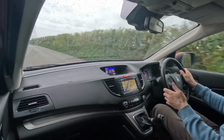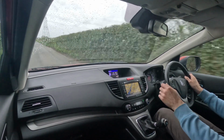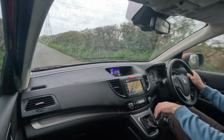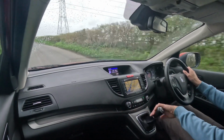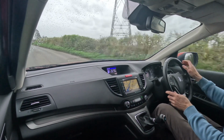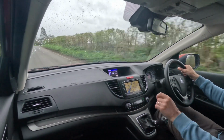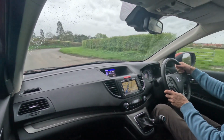Especially compared to its competitors, this type of car, they seem to think that you give you a kind of vague, lifeless, long throw gear changes. This is short throw. It's sweet, it's snicky, it's precise, it's accurate, it's all the things a gearbox should be. And it's absolutely superb, and that feels exactly as it would have done when it was new.